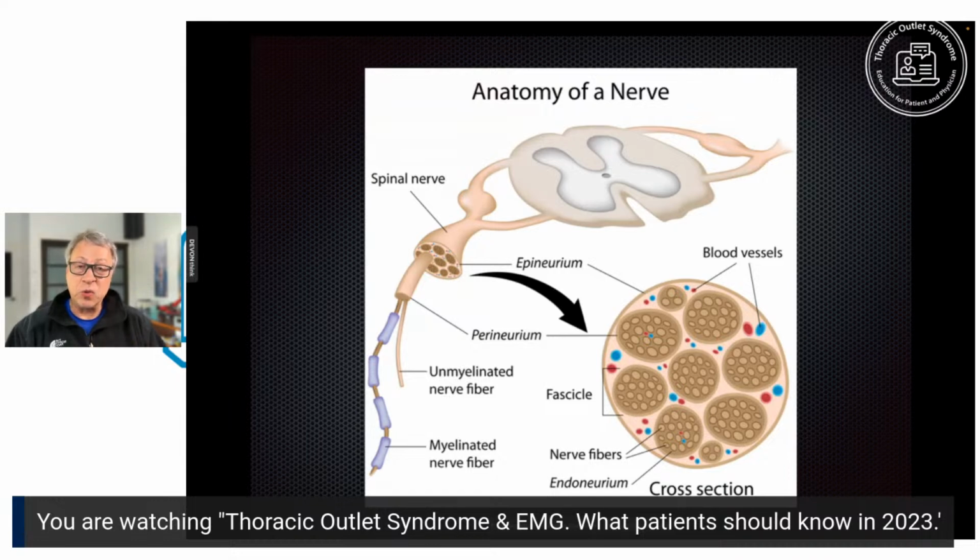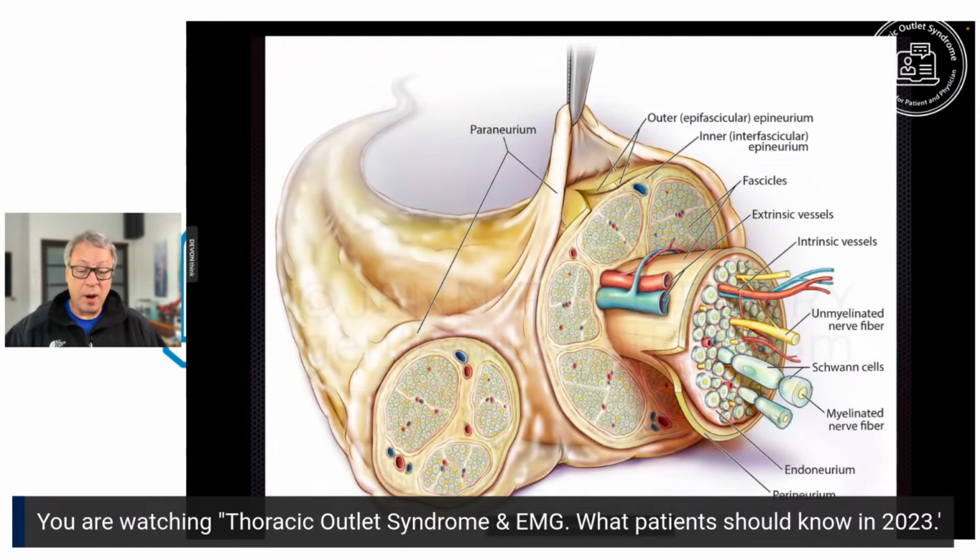There are usually hundreds or thousands of these nerve fibers, which are really axons, traveling down a nerve. And lower right, you see a cross-section. It's just a diagram, but it shows mixes of these nerves with the feeding blood vessels. Here's a more precise medical illustration showing hundreds and hundreds of nerve fibers or axons going down a typical peripheral nerve.